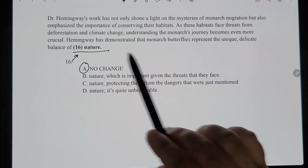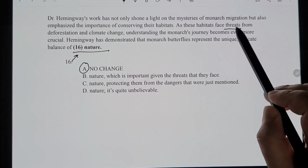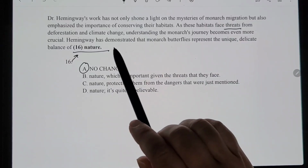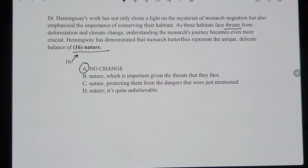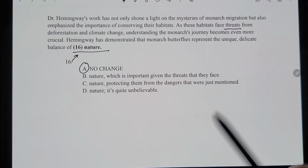So B says, Hemingway has demonstrated that monarch butterflies represent the unique, delicate balance of nature, which is important given the threats that they face. So if you had already been reading this, you would have already seen that they're talking about threats right there. This is why I say, when I'm doing this, I'm going to look for similar words or synonyms instead of having to read the whole sentence before. But you might not. So you might want to think, okay, I'm just always going to read 2 above, 2 below for questions like this, because sometimes it does matter.